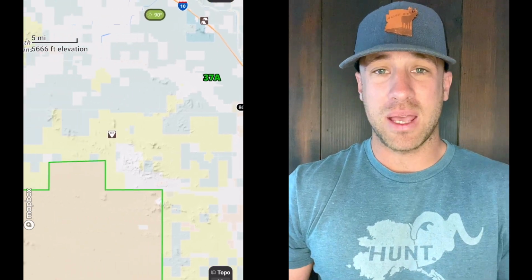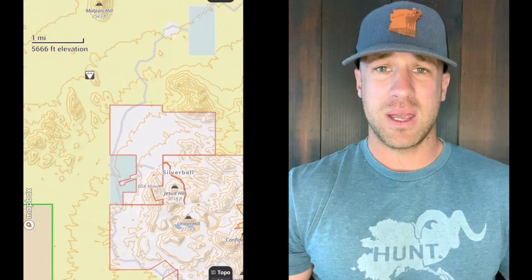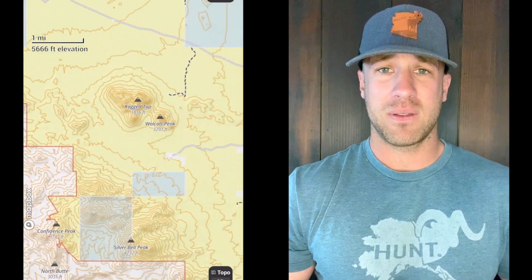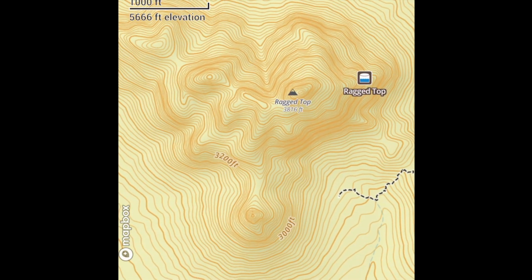So 37A, let's start there. 37A is basically directly west of Tucson, I-10, and it runs north-south along I-10 western, and it's got some really nasty mountain ranges in 37A, the Sawtooth Mountains, Silverbell Mountains, really nasty stuff. So those deer that live in 37A live a very, very tough life. Big old nasty Sonoran mule deer, wide and heavy.